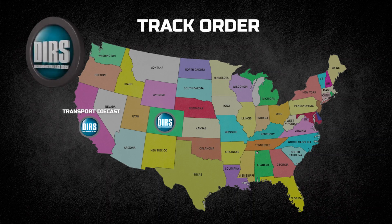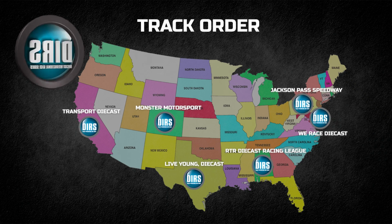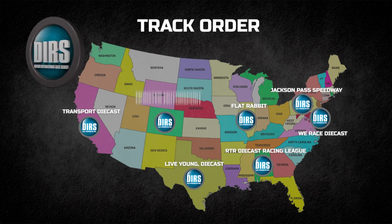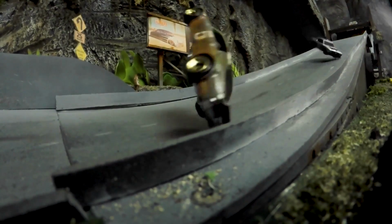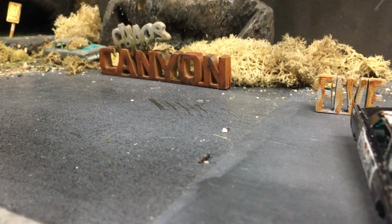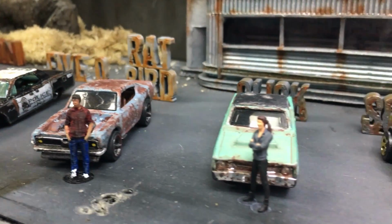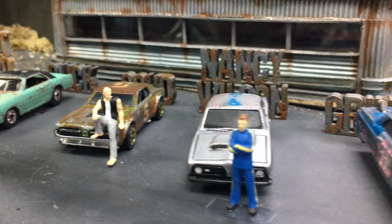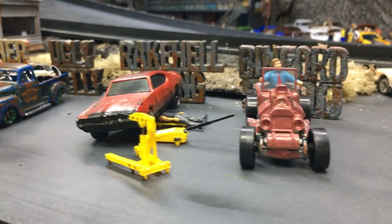First up, the DIRS is halfway through at RTR Diecast Racing League, and there has been some epic battles so far. If you haven't seen it, make sure you jump over to RTR. And if you're looking for a race and you think you've got what it takes to hang out with the Outlaws, there's an open call at the moment for drivers to enter their modified cars over at chaoscanyon.online. But be quick, because spots are limited.